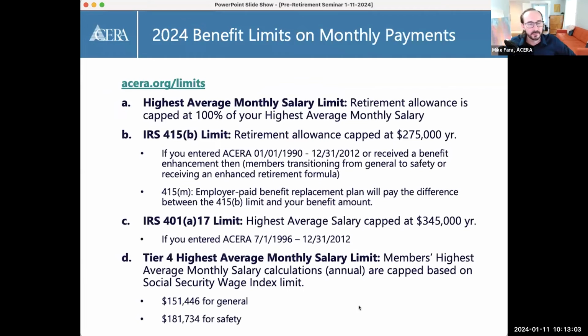Okay, so what you're seeing here, the next slide, is a list of limitations on your retirement allowance. Now, most of you will not hit any of these limitations, but I do like to show you what they are just in case. The first one is that your retirement allowance can't be more than whatever we calculate your highest average monthly salary to be, which means that your retirement allowance cannot be more than 100% of your highest average monthly salary.